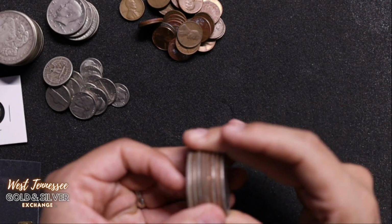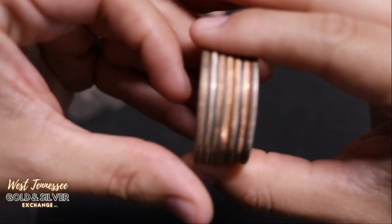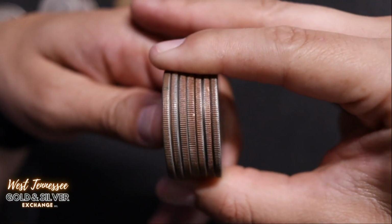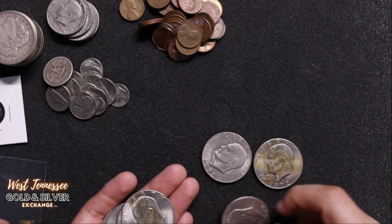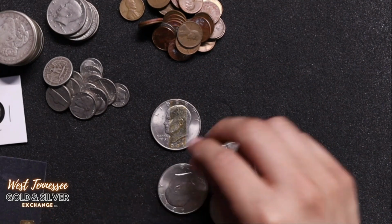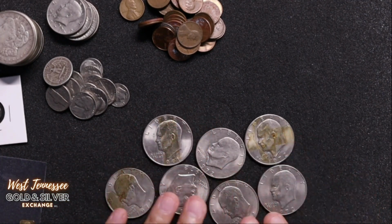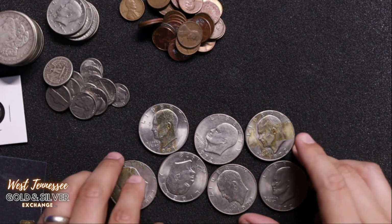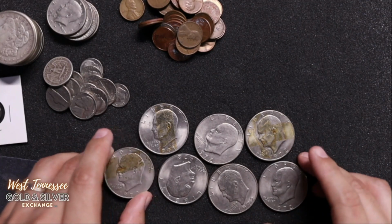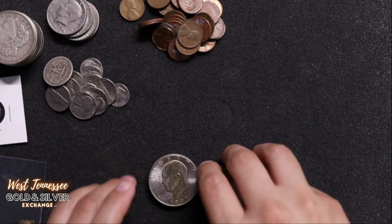Same thing with all of these right here, but it looks like we actually have a silver that does not belong. These right here are all Eisenhower dollars. And again, I pay face value for this stuff, mostly because I have not been able to find a single person that would give me more than face value for this stuff. So if you are that person, let me know what you offer. I have more than $100 of Eisenhowers sitting in the back. They're not silver. They are just your regular clad Ike dollars.